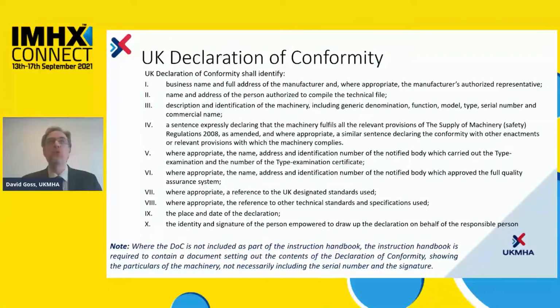I've mentioned the Declaration of Conformity several times now, and the terminology in Britain and Europe is identical. But the requirements for an EU DOC and a British DOC are slightly different. An EU DOC must always be provided to support the CE mark, but a UK DOC is required when the UKCA mark is used. Both European and British declarations are required to identify the manufacturer, including their address, any authorised representative, the contact point for obtaining the technical file, the identity of the machinery, such as description, type code and serial number, and the date, location and identity of the person signing the declaration.